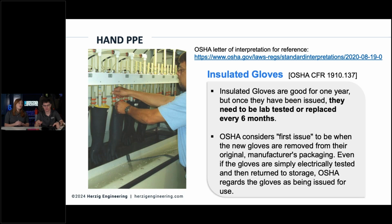Gloves are not good forever. They need to be lab tested or replaced every 6 months. They're good for a year, but once they've been issued, that 6-month rule begins. Because I know there's been a lot of confusion about this whole year versus 6-month thing, I found a letter of interpretation that says OSHA considers first issue to be when the new gloves are removed from their original manufacturer's packaging.